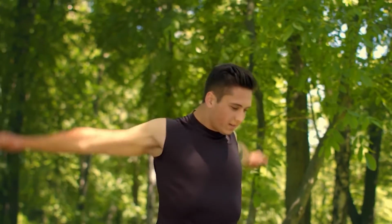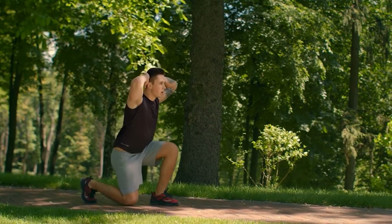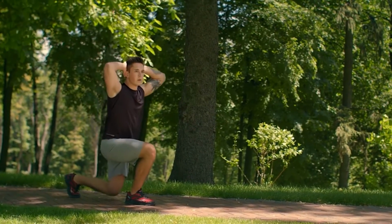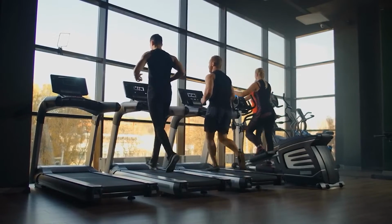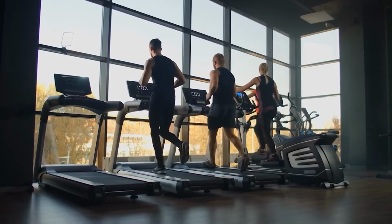Number 1, warm up. It's the most important. A warmed muscle will always work better. The increased temperature will help reduce the risk of injuries and deliver more red blood cells, which contain needed oxygen and nutrients for muscle growth.